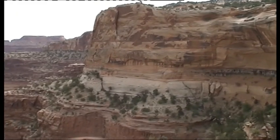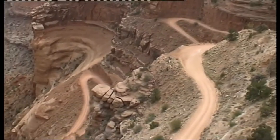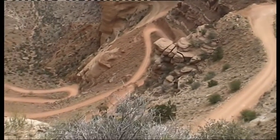On the way back we stopped at the neck to look down on the Schaefer Trail, one of the many 4x4 tracks in the park.